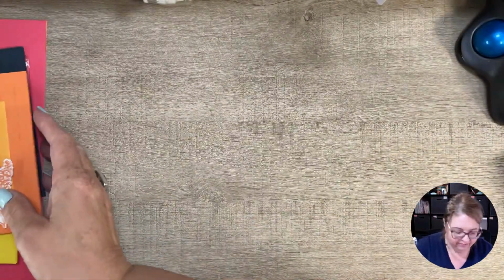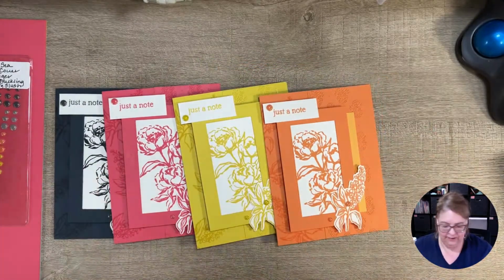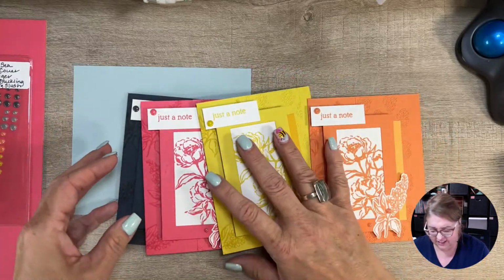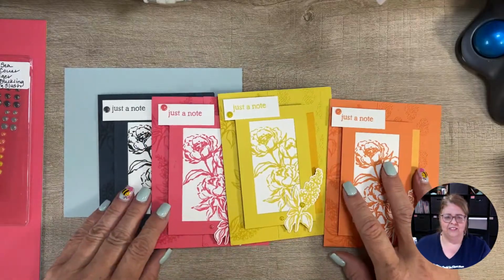So again, those are 4 of the 5 colors. And then of course, here's our Cloud Cover. Not to be outdone, she just doesn't have her card made yet, okay? She's a late bloomer, but she's gonna be coming.